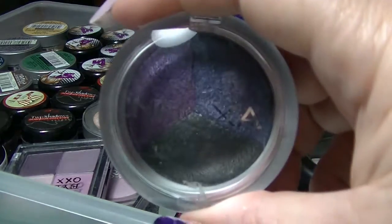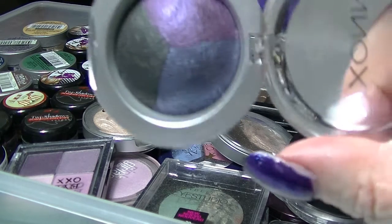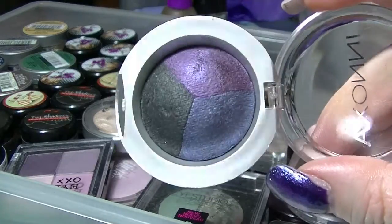This is the other one that's from Anoxa. Same line, but this one is in Earth. And again, it does not want to be opened. That one is Earth.